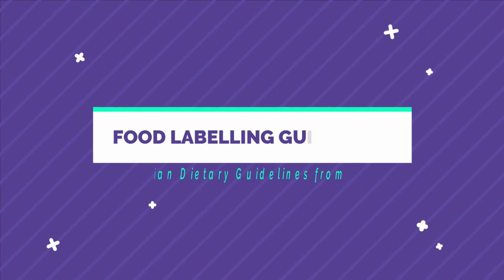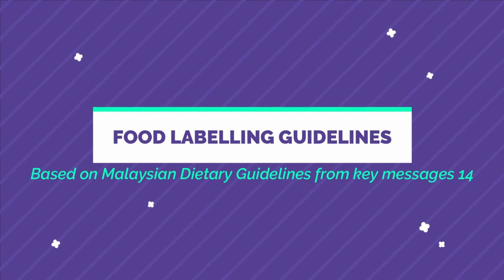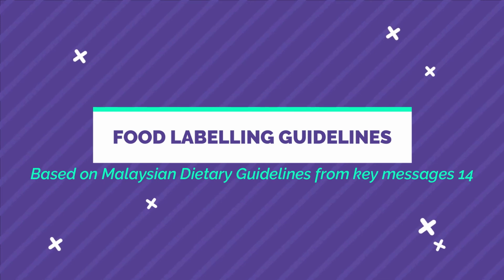Next, we move to food labeling guidelines. For the food labeling guideline part, we also decided to follow the Malaysian Dietary Guidelines from Key Message 14.